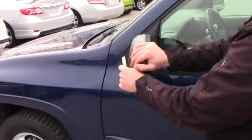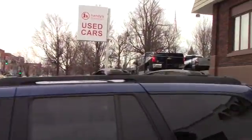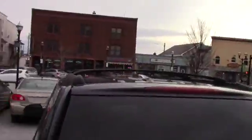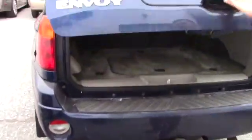Folding side mirrors in and out. Tow hitch. A lot of room for the back. Extra storage.